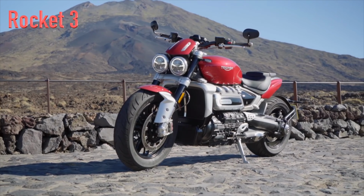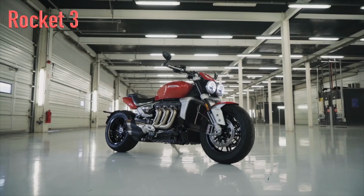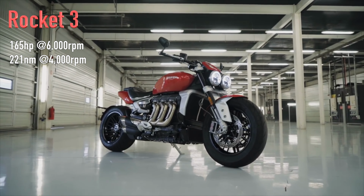The Rocket 3 features a 2,458cc water-cooled inline 3-cylinder, which holds the title of largest production motorcycle engine in the world. That's right, it is packing a 2.5 litre monster of a motor. The numbers that come from it are 165 horsepower at 6,000 RPM and a gargantuan 221 Newton meters of torque at only 4,000 RPM.